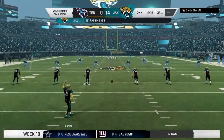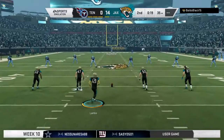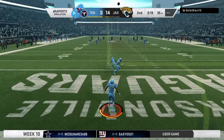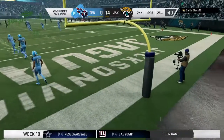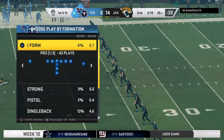Josh Lambo to kick off for Jacksonville. And Lambo, now after the touchdown, he'll kick this one away. And this will be a touchback as that sails over the end line.